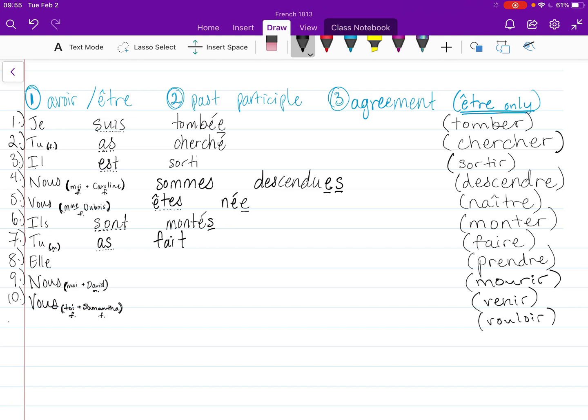Prendre, to take, is it with avoir or être? It's not in my song or list, so it goes with avoir. Elle a, irregular ending, pris. Do I get agreement here? I look back at the verb. Did I use être? No, I didn't. So even though this is a feminine person, I'm not going to get any agreement on the end of pris.